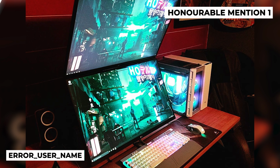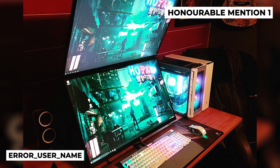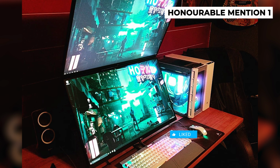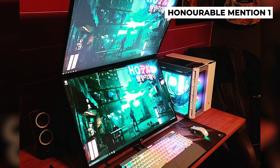Before we get to our number 1 spot on the list, we have a couple of quick honourable mentions. Our first honourable mention is this very interesting setup from error_user_name, who has some eye-catching monitors.